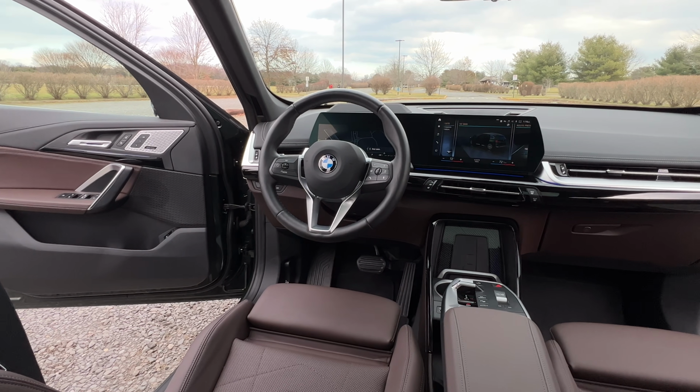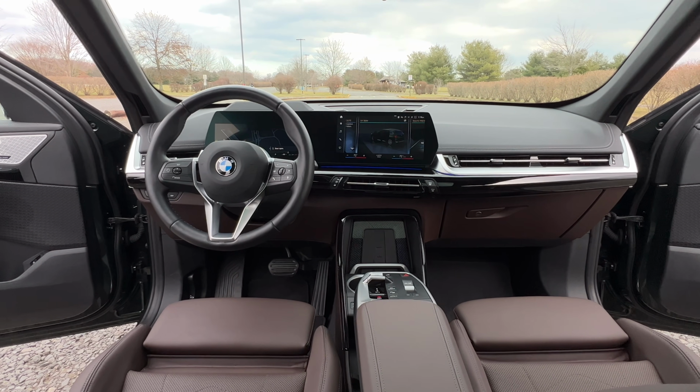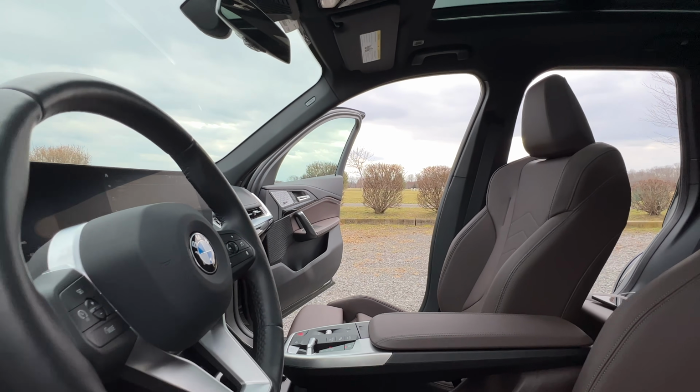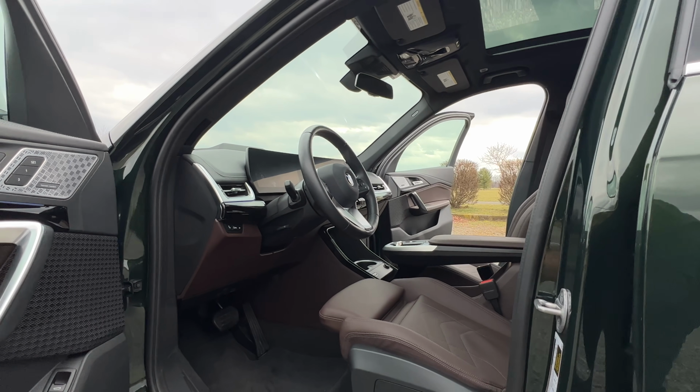And the same goes for this interior. The outgoing X1's interior was just plain boring. It just looked bland, it was a bit cramped. This one, not so much. Right off the bat, as soon as you get in here, it feels bigger and you feel like you have more room for your passengers. You've got a solid amount of headroom, and again, visibility is great. Now, in terms of quality, that also improves significantly.